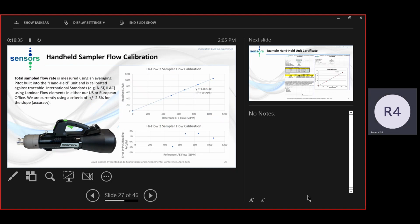We have been measuring flow meters that go on vehicles for 20 years. They have to measure exhaust flow from the vehicle very accurately, within 2.5%. We use exactly the same technology in this unit, but we don't calibrate it at very low flow rates. You can see here we've calibrated up to about 35 CFM. Our slope is one, and our residuals were within one. So again, very accurate over a wide dynamic range.